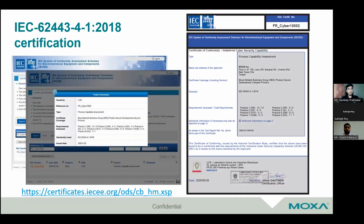It's available in the public domain. If you go to the IEC website, you will be able to have a look at this. This certificate confirms that Moxa has implemented something called a secure by design methodology from the first day of the product development process. It also demonstrates that we have the capability to identify and respond to vulnerabilities and work with customers to mitigate the risk.